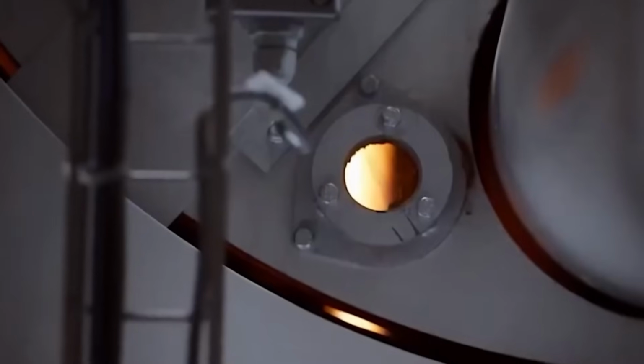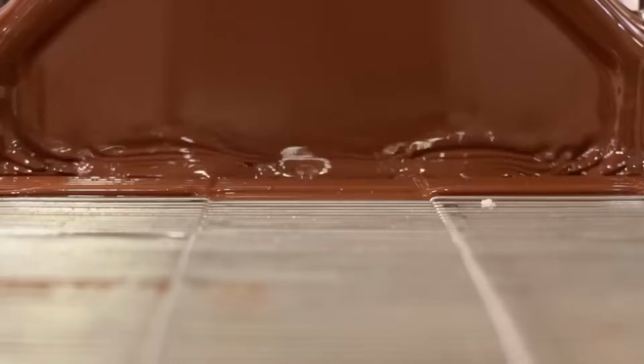Once the biscuit and caramel layers are firmly bonded, the bars proceed to the chocolate enrobing phase. This is where each Twix bar is fully coated in a layer of milk chocolate. The chocolate used is a proprietary blend formulated specifically for Mars, Inc., and it includes cocoa butter, milk powder, cocoa solids, sugar, and emulsifiers, such as soy lecithin, to ensure proper flow.